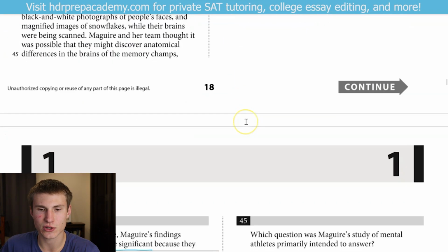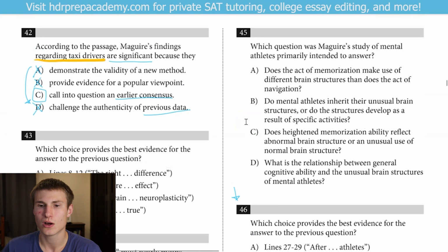Now, going down to answer the question before it, we have: which question was McGuire's study of mental athletes primarily intended to answer? We have option A, does the act of memorization make use of different brain structures than does the act of navigation? No. B, do mental athletes inherit unusual brain structures, or do they develop as a result of specific activities?